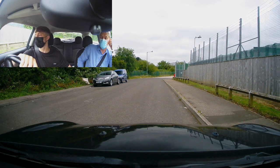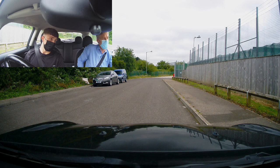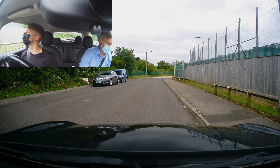Not a lot of steering. Straighten it up. Look how much steering you've got on there. That'll do. It doesn't have to be that far off the curb, you know. You can get away with that. But you just need to master your speed a little bit with it.